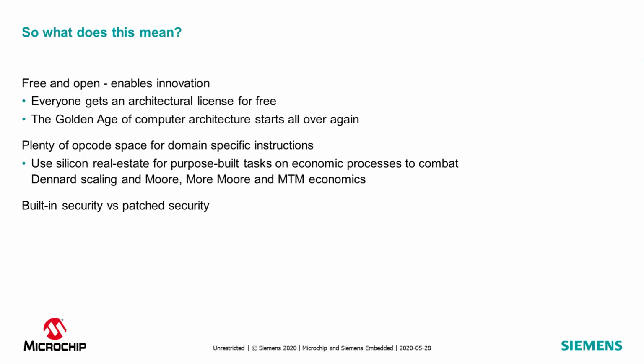What this means is that the golden age of computer architecture starts all over again. That time frame when CISC and RISC were just creating 22, 23, 24, 25% growth every year in single program execution speed can happen again. And a lot of that can happen through custom instructions. You make a domain-specific computer to tackle very specific problems, and you can design these chips to be put on cost-effective processes. Put them on a 28 nanometer process, for instance, instead of a 3 nanometer process, where your chip development costs are significantly lower, and crank out more chips that solve domain-specific problems.